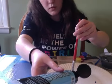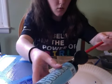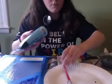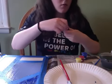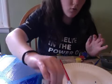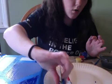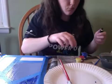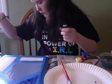Use my paintbrush to get that last little droplet that doesn't want to come out. There we go. I'm going to make this one just a little bit darker. I'm going to add a little drop of black to change the color a little bit. Just a little drop because I don't want it to get too dark. Oops. There goes the lid. Let me get that.